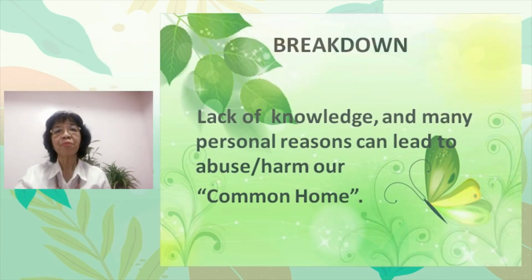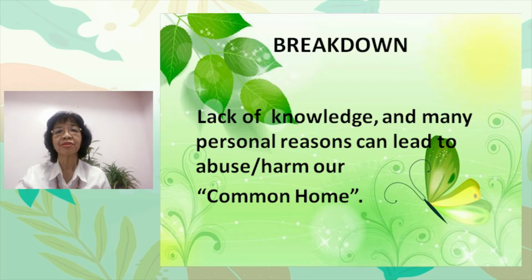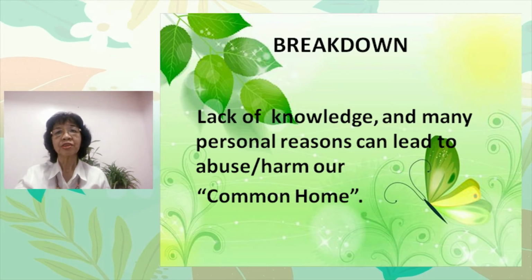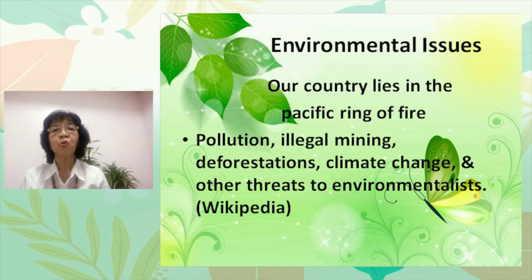There are just some people who lack awareness, knowledge, and have many personal reasons that can abuse or harm our common home. There are environmental issues. We believe that all these limitations, the abuses of some of us who maybe have less education, have contributed to where the country is right now.